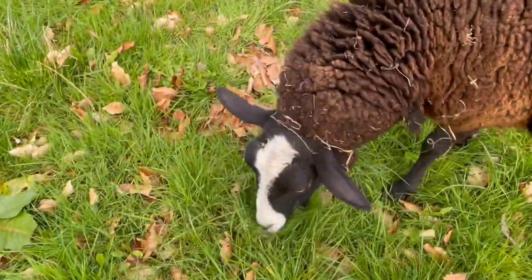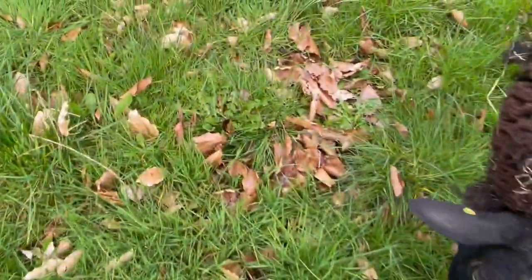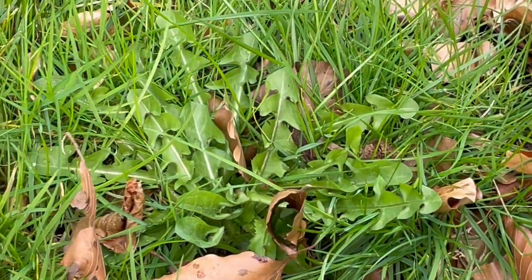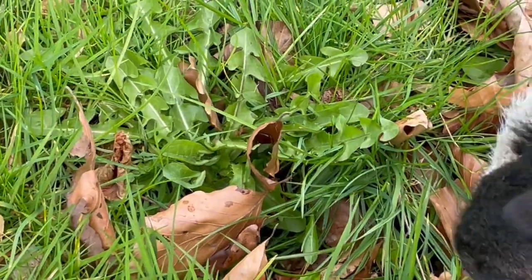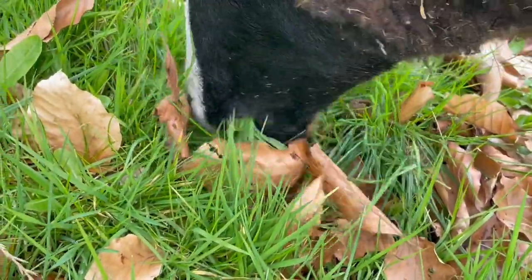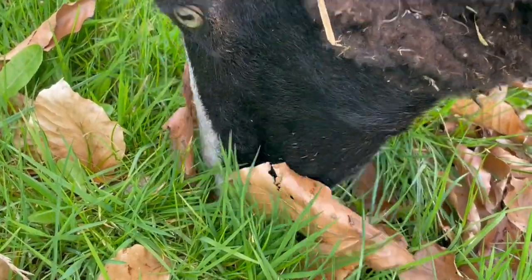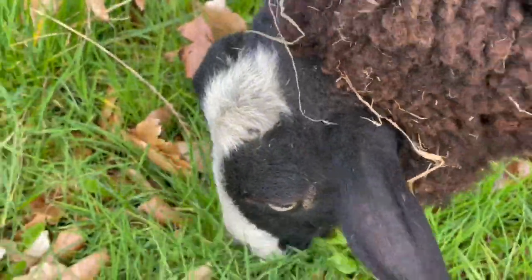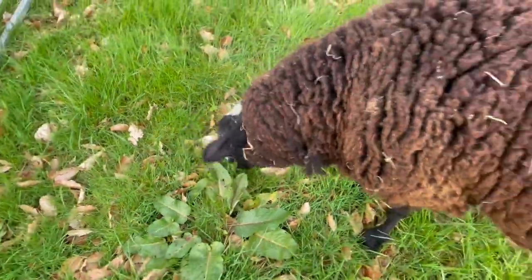Look at you, you just don't want to stop. It's yum, yum, yum. Look at, there's some dandelions. One of the most nutritious herbs in the field. And there she goes. She's munching that dandelion. Look at that, eating every last bit of that dandelion. Very nutritious. The most nutritious herb in the field.